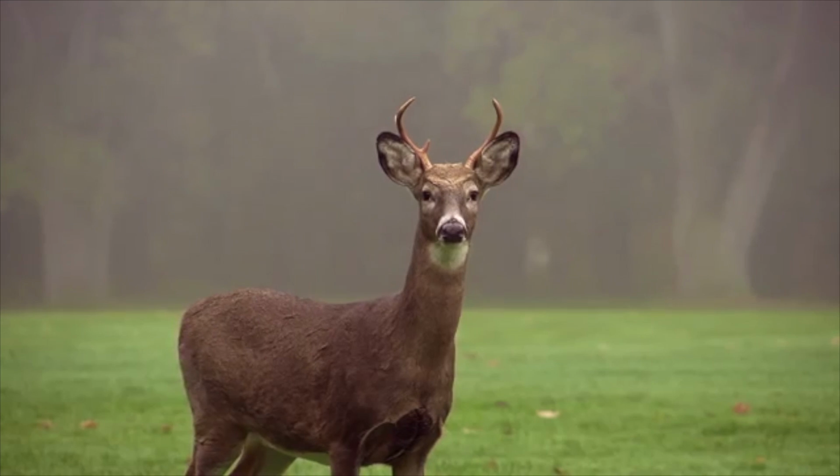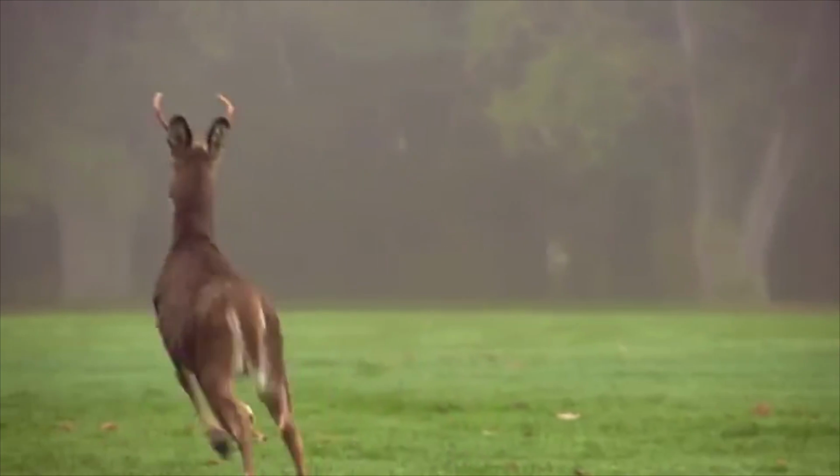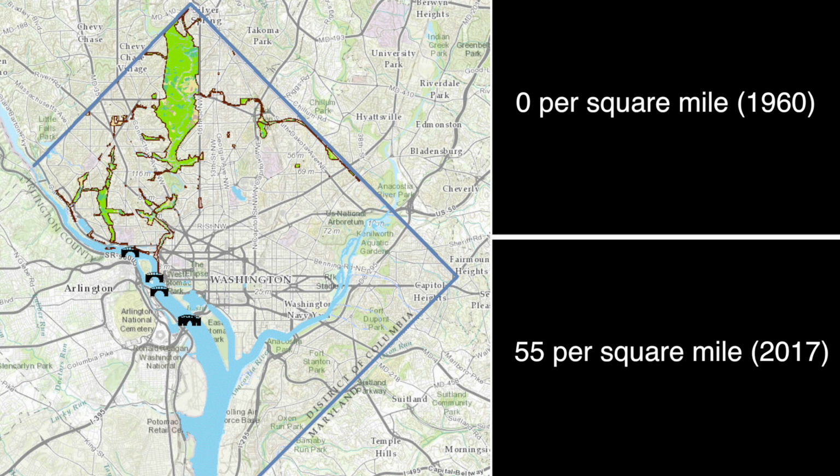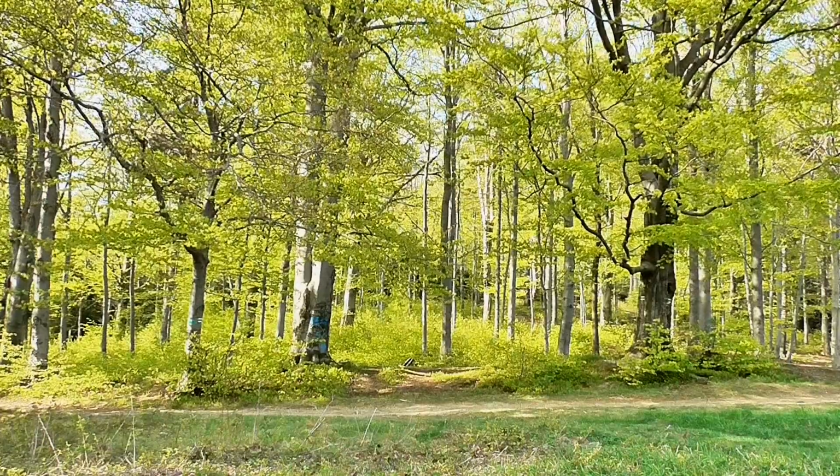The East Coast has seen a dramatic increase in deer population over the past few decades. In Rock Creek Park, the deer population has gone from almost none in the 1960s to 55 deer per square mile in 2017. This has had an adverse effect on vegetation in the park.